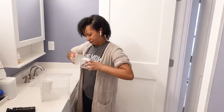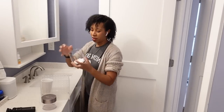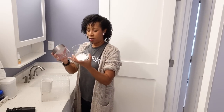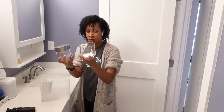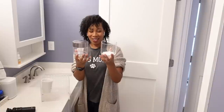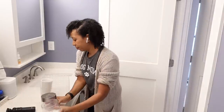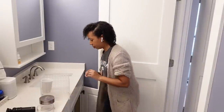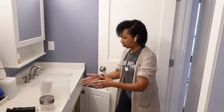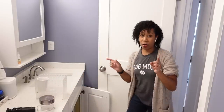All right, I've got a few organizing things. I've got this one and this one. These are for my reusable cotton rounds. I put the dirty ones in this one and the clean ones in this one. They're being washed right now. And I think I have another one of these grids under there, so I'm going to be able to organize that a little better. Oh, I'm going to go get some command hooks too.